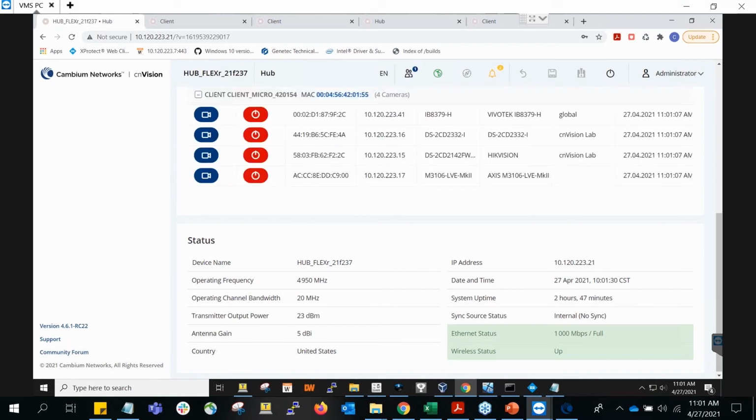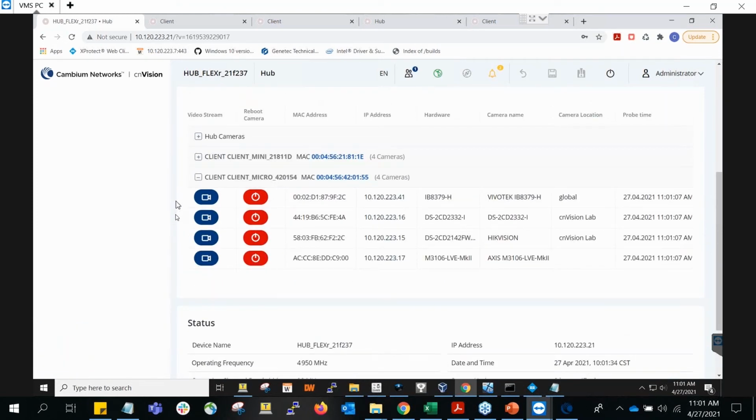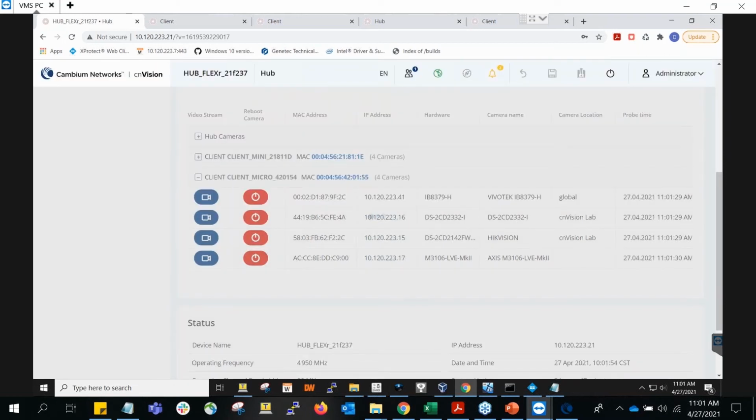And when you expand on that, you can see this camera icon. The information we're showing here is done with the ONVIF client that's embedded in the radio, which picks up the information from the client device. When he clicks on the video stream, we're typing in the username and password of the camera, and it will pull up the live feed off the camera without impacting any bandwidth or performance, right in the UI.